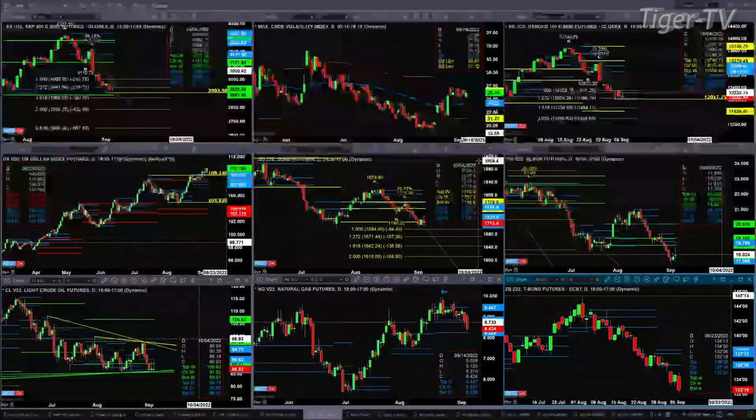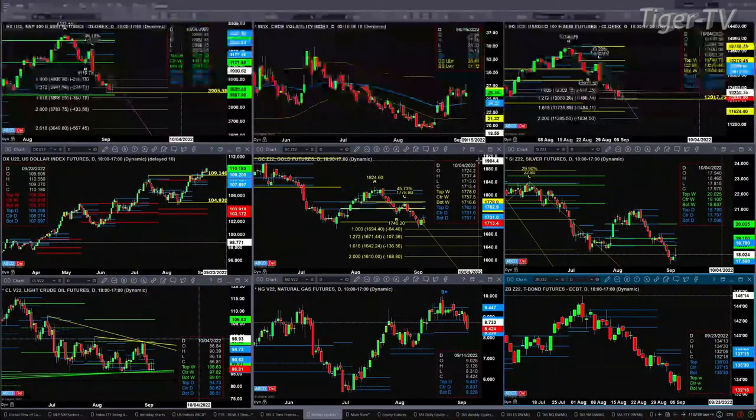Natural gas, which has a TD9 count top, is pulling back to test support. That's the bottom of its daily profile. That's at $8.22. If price closes below that, then we've got some other signal coming from natural gas. 30-year treasury, no bottoming pattern, continuing to move lower.